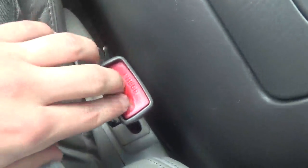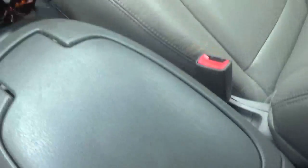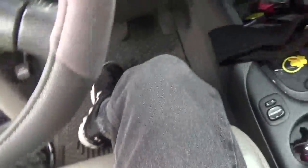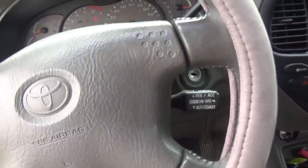Same goes with this. The seatbelt works perfectly fine, but this is the normal rest for now, rather than that. It works fine. It's, again, just 16 years of use and wear. So, yeah. Let's move on to the back seats.